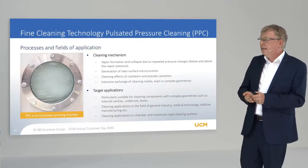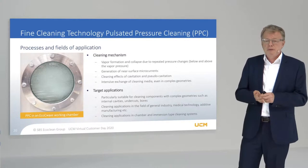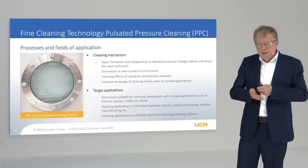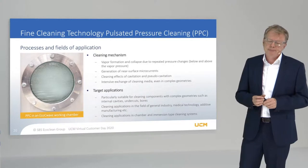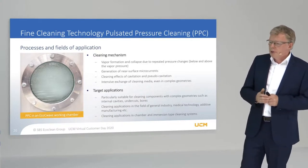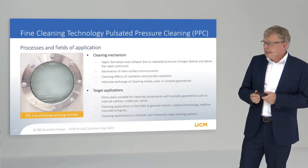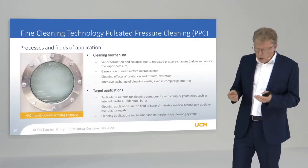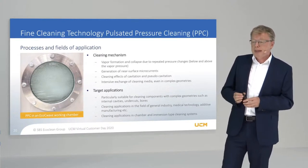And on the other hand, by the explosion of the bubbles on the surface, we have a microjet, where we have a big power on this specific surface part. Okay, so the bubbles are collapsing. Yes, yeah. This is again for complicated geometries, for small tiny parts, for parts with special contamination on it.